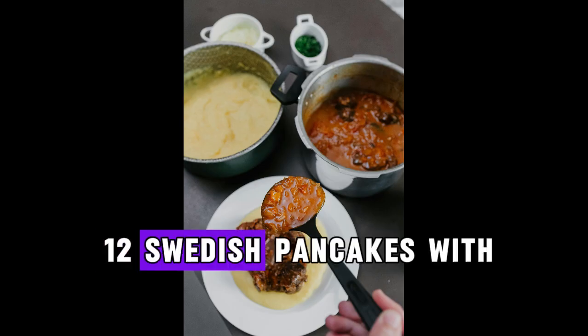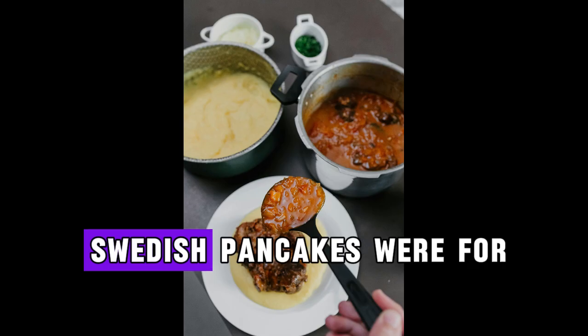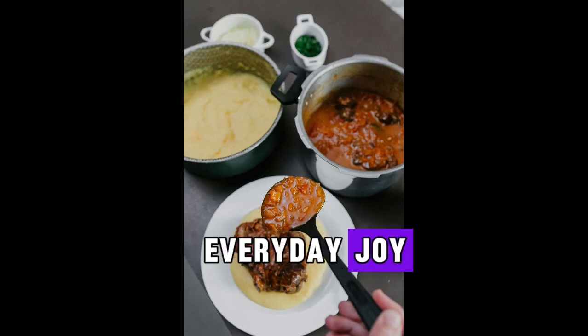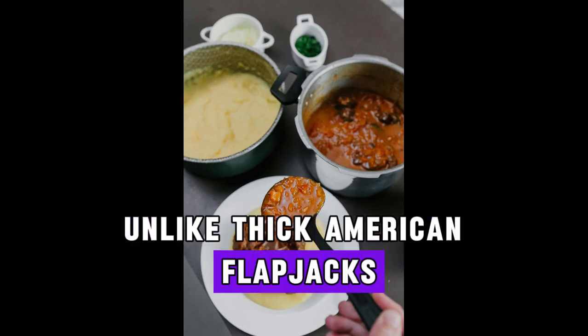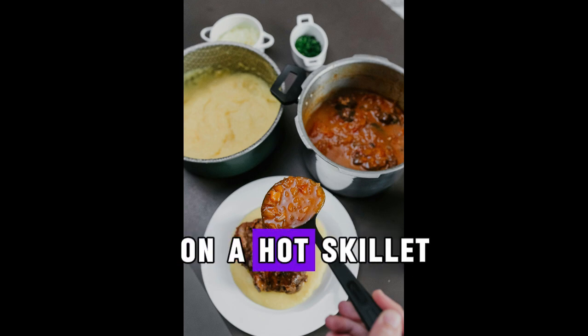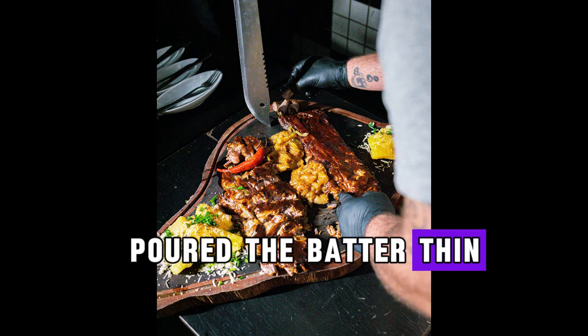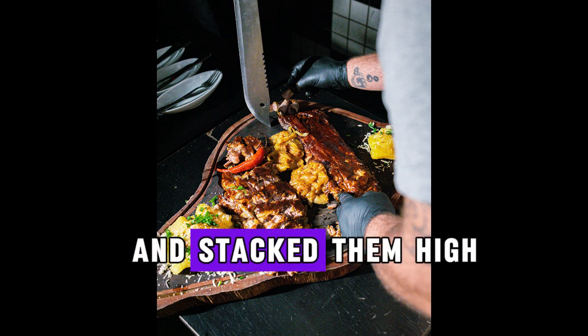12. Swedish pancakes with berry compote. If lefse was for holidays, Swedish pancakes were for everyday joy. Unlike thick American flapjacks, these were paper-thin, buttery, and cooked quickly on a hot skillet. Swedish immigrants in Minnesota poured the batter thin, flipped them with care, and stacked them high.